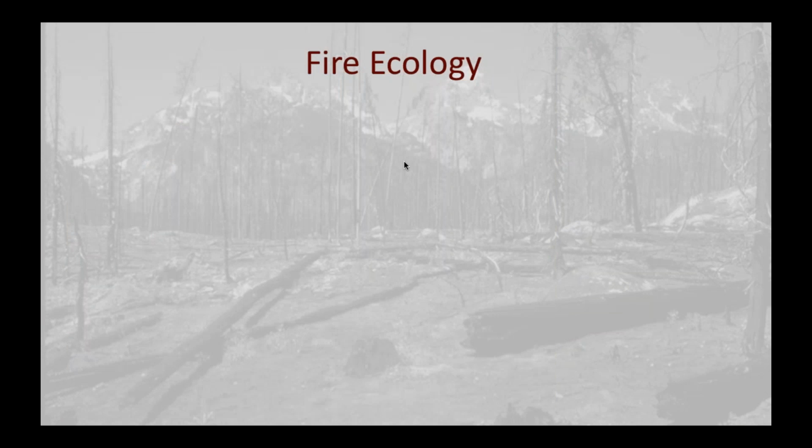All right, lastly, along these same lines, I see a number of opportunities to use these LiDAR-derived metrics to learn about fire ecology. So I'm going to pass the podium back to Kristen to give you an example from the 2016 Berry fire. Great. Thanks, Diane.